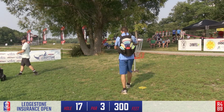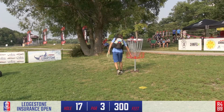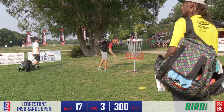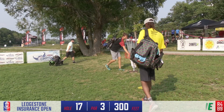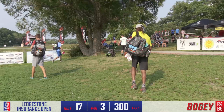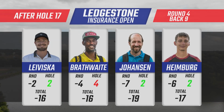Back-to-back birdies there for Cale. Yeah, he's got 3 out of the last 4, which is great because those 3 of the last 4 holes wiped away the triple bogey he took on 13. Now he can go into 18 with a little more confidence and saying, let's finish this out the right way.